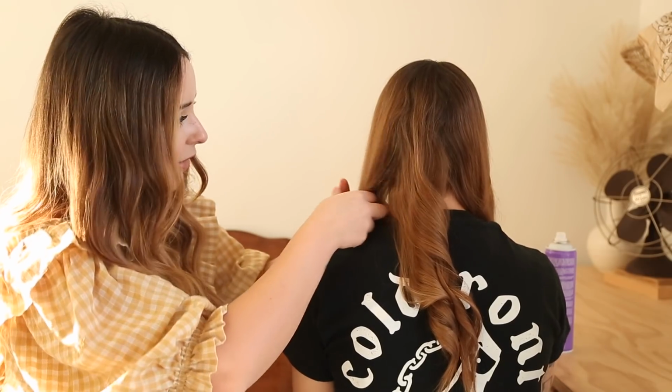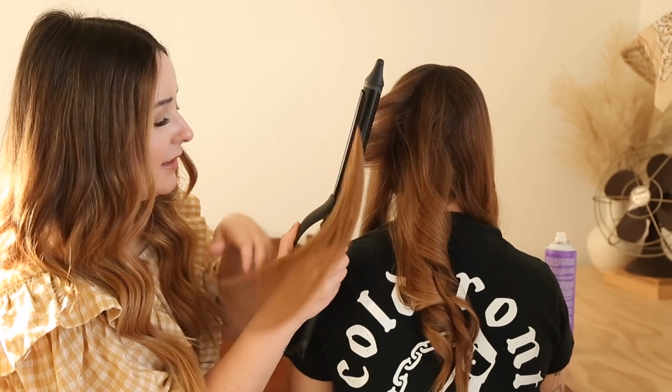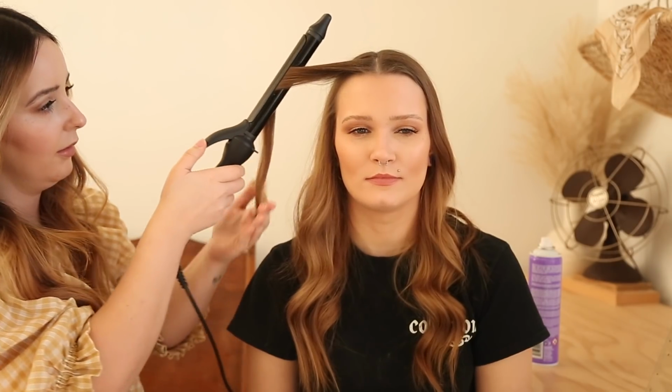Made Desi turn around. I know you guys are sick of seeing her face. Curling someone else's hair is hard. Doing someone else's makeup is also hard. It's all just hard. Pull it as you go. Twist it. Pull it. Bop it. Twist it.